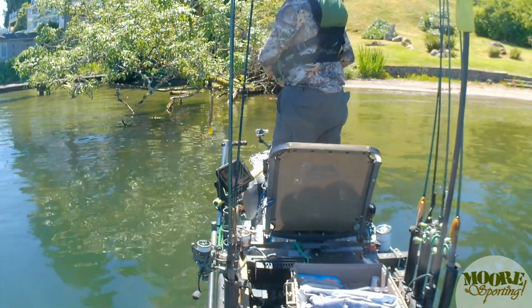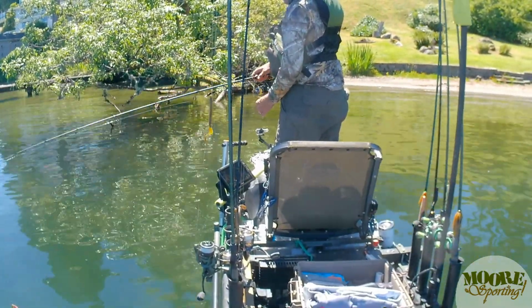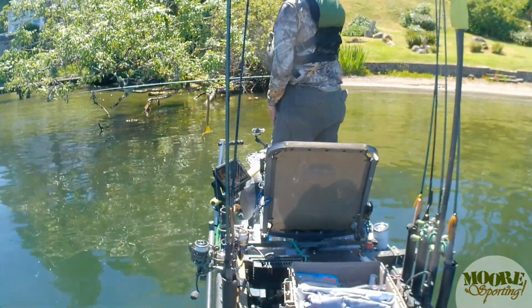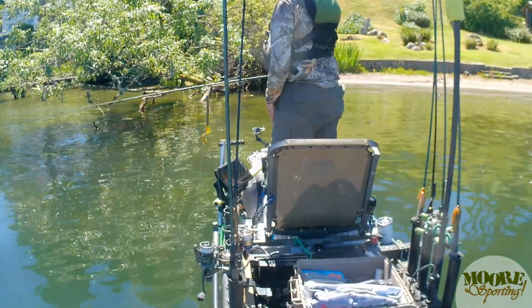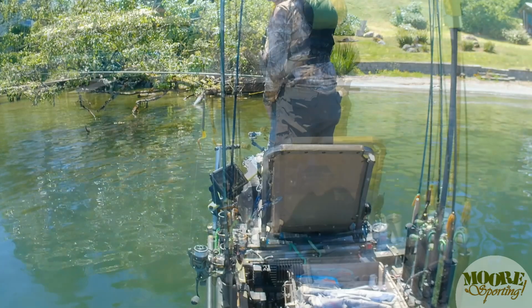But it did tell me that I was in the right place now, that I finally had found some fish that were worthwhile fishing for. Yeah, it's always helpful when you can visually confirm that there's fish in the area that you're fishing in. It really helps with morale.